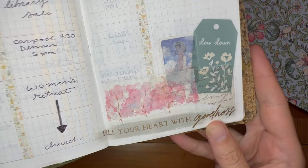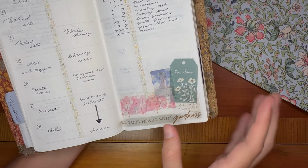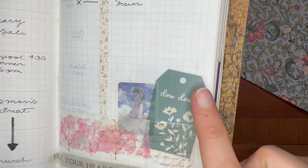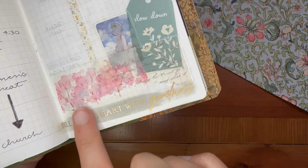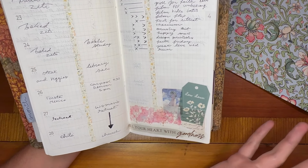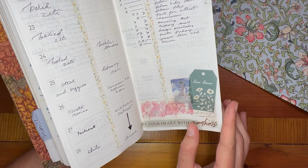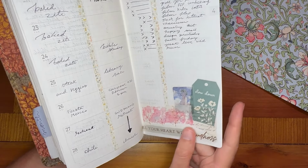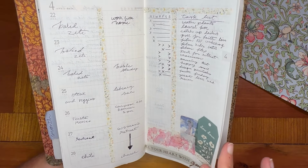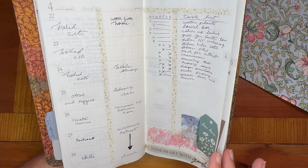Nothing really new and groundbreaking this week, but I do want to share this cute little collage of ephemera down here at the bottom. I love when I do have the time, just taking a moment to put some stickers down. Some of these are from my Patreon, others are just ones that I had in my stash, and it's just a fun way to get out a little bit of creativity and have something pretty to look at as you're going through your week and checking off tasks.